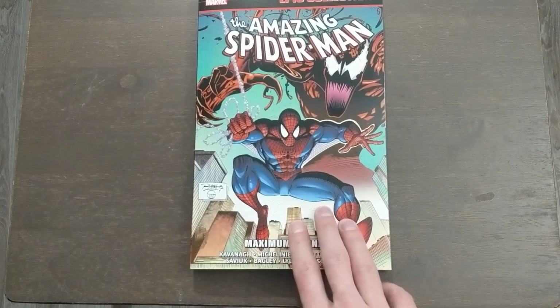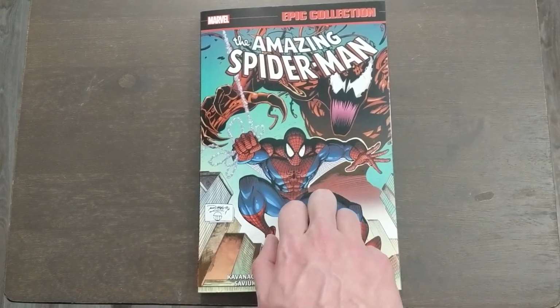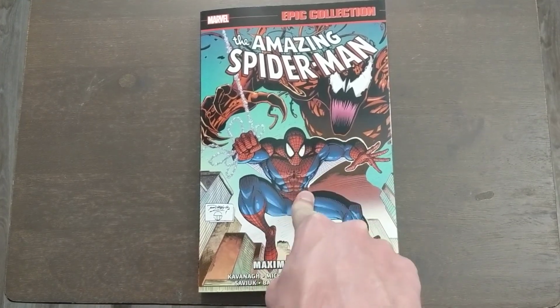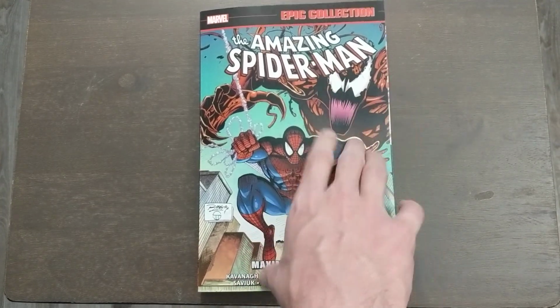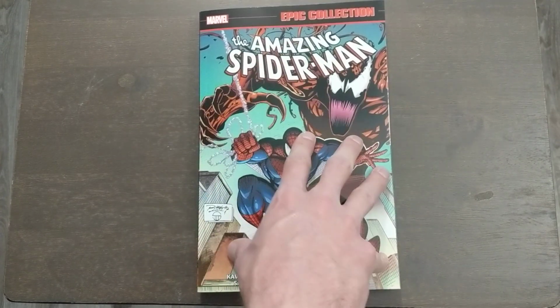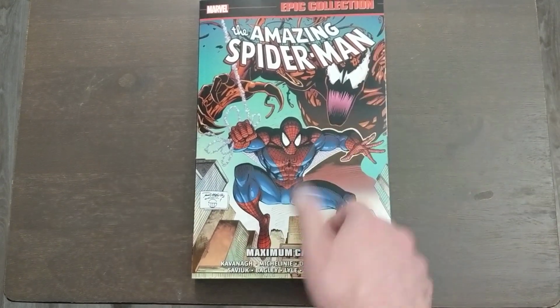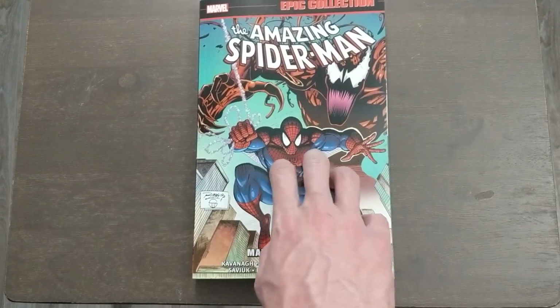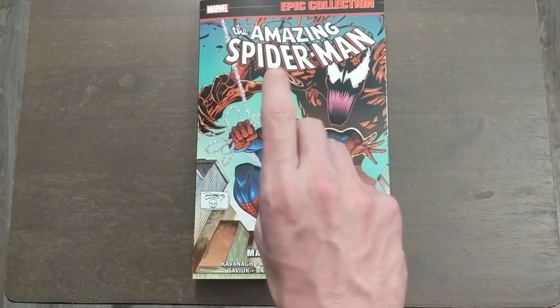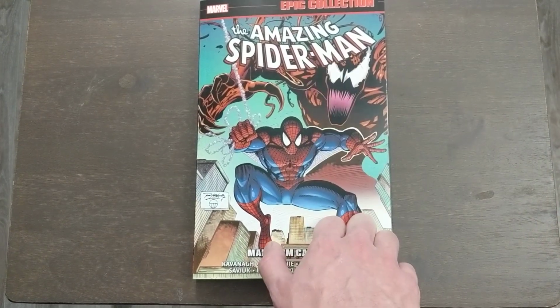Just fantastic. But yeah, Maximum Carnage, great time to put it out because Absolute Carnage happened last summer, and the trade paperbacks are just coming out for it. And this summer, 2020, we're actually getting the Absolute Carnage Omnibus. So tons of Carnage stuff, great stuff. Can't wait to check that out. I do have a pre-order for Absolute Carnage because I loved it. Well, I loved the main series and a few of the others. But yeah, we'll talk about that when we get into the Omnibus of that one.